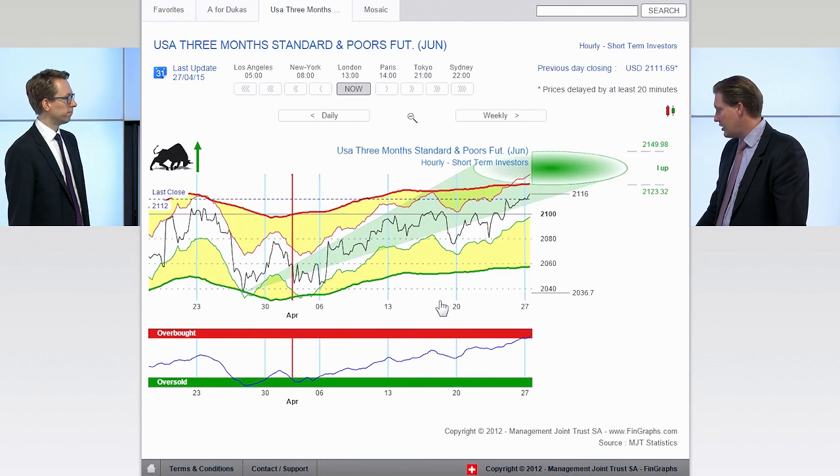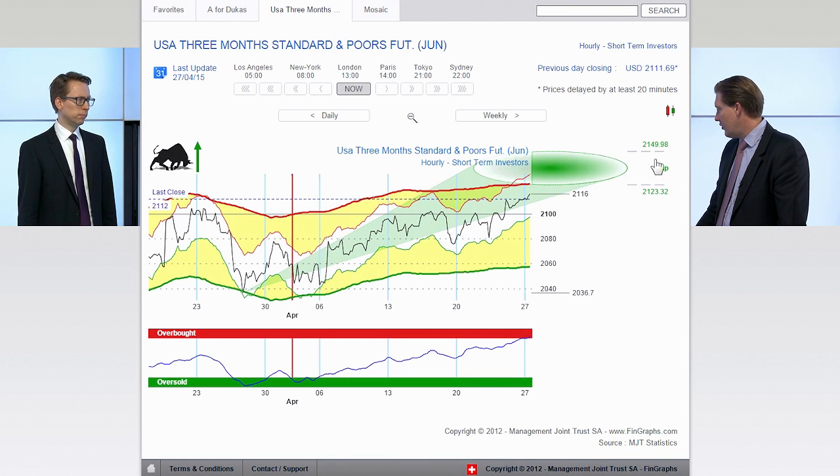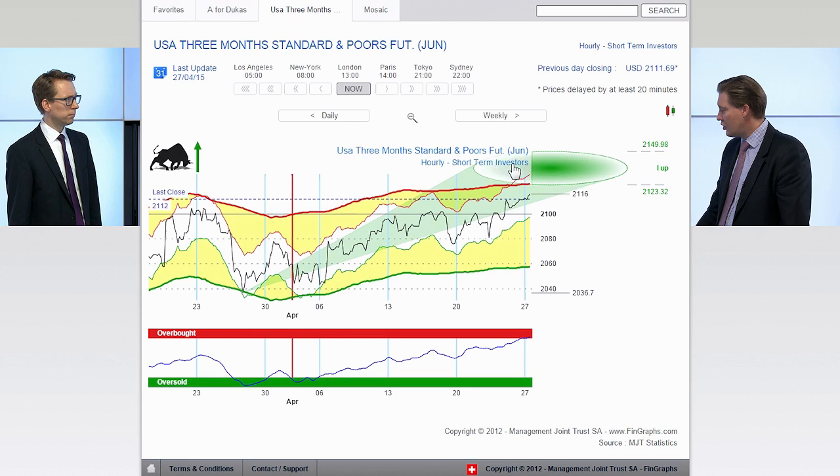And from the hourly perspective, well, over the next week or so, bit of exaggeration here, but nothing more than a few days of consolidation, I believe. And then we should be moving higher. First step here on the hourly is to move above 2123 and up to 2150 over the next week or so. Still a bit more time left here, so that would confirm this situation.